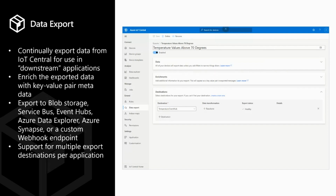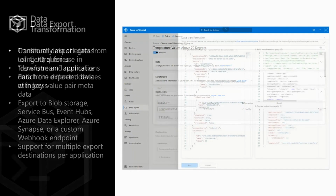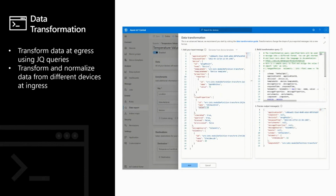We're storing copies of it for 30 days, but we're moving it continuously. So it's literally seconds from entering IoT Central, it's moved on into those downstream destinations that you set up and configure. And of course, as you're moving them, you can also transform the data. So we support a really rich data transformation capability.